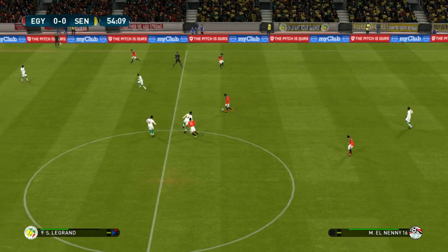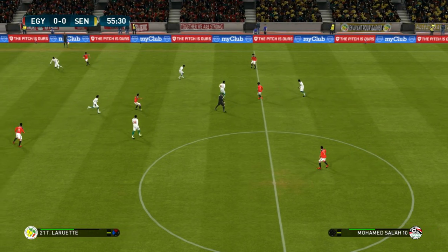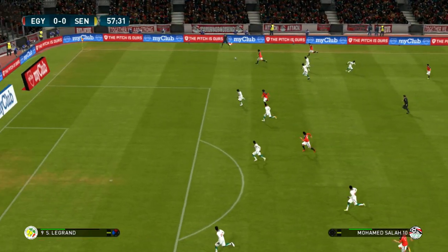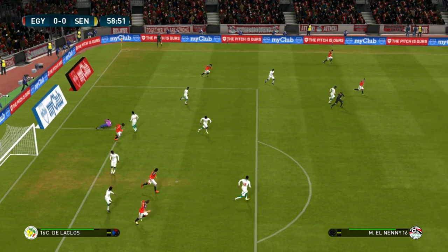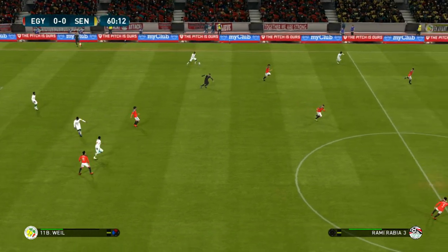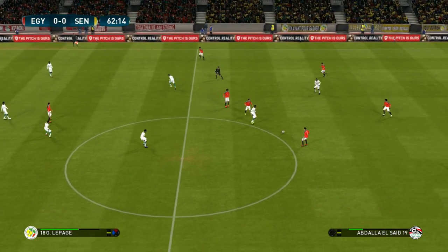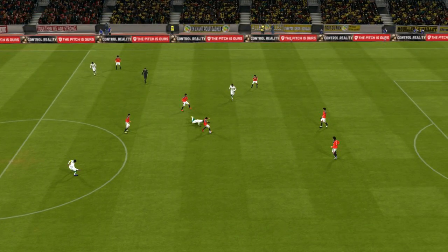Elneny. Mohamed Salah. Elneny. Passes it through. Mohamed Salah has it out wide and in space. Good clearance and very necessary. Well, there's a lot of movement out wide now. Yeah, you can certainly... Well, that's a foul. Free kick's been given.